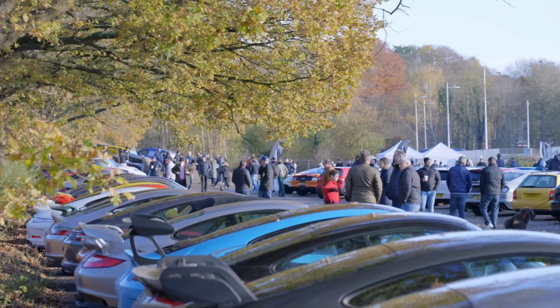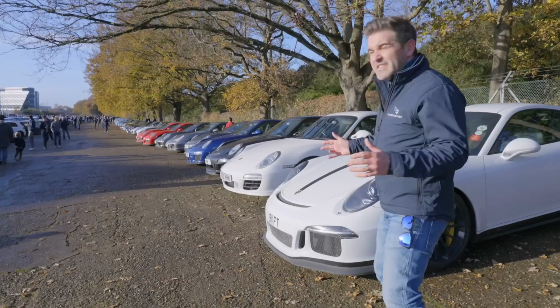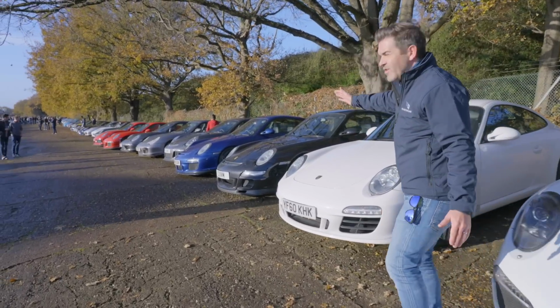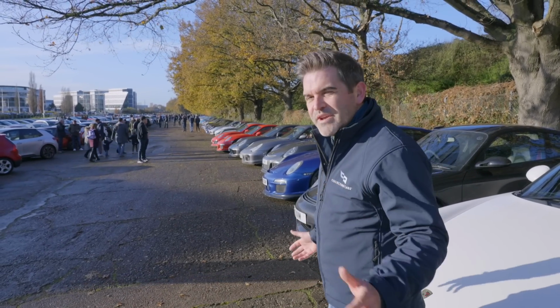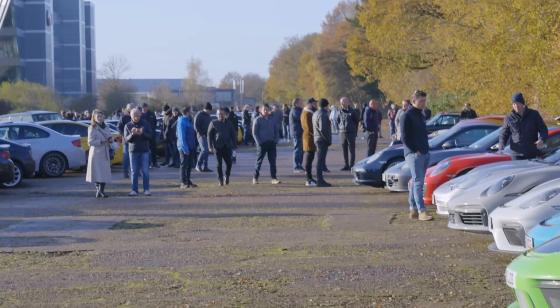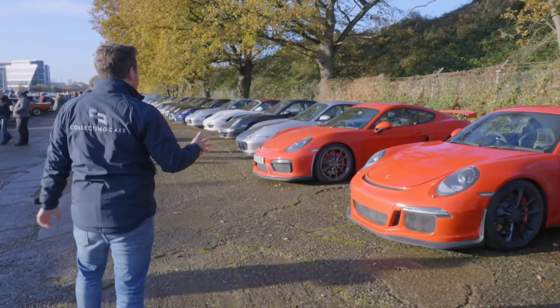And now we move from a really sort of eclectic group of cars here to what I think is possibly the longest line of Porsches I've ever seen. I think there's probably 150 or more of them all lined up all the way along here. Every flavour of 911 or Cayman you could ever wish for. It's absolutely amazing. We've got GT3s, we've got 964 C4Ss, another GT3s, Cayman GT4s.